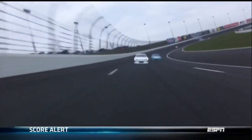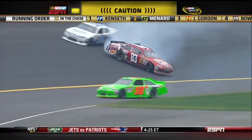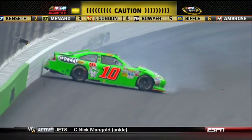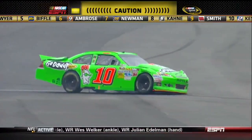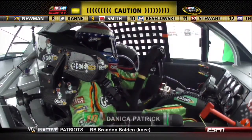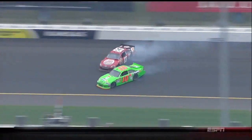Caution's out. Danica Patrick and Landon Cassill tangled up. Cassill going for a slide. Patrick did not hit anything, then hit into the wall. It looked like Danica had a chance of not hitting anything, but just doesn't get off of him.